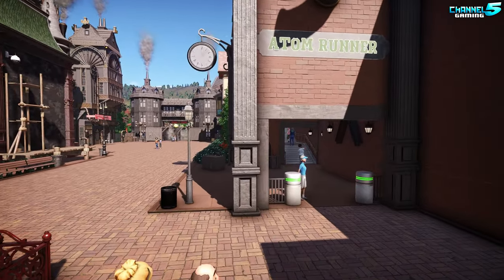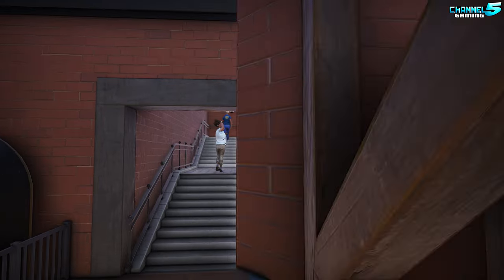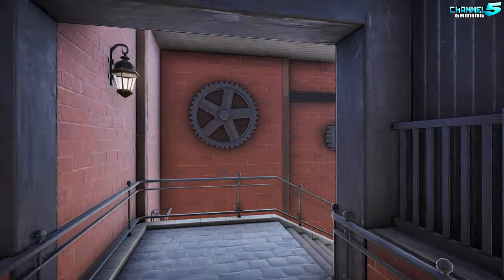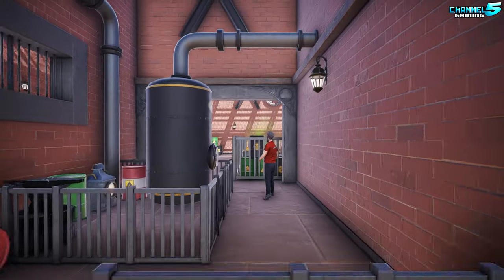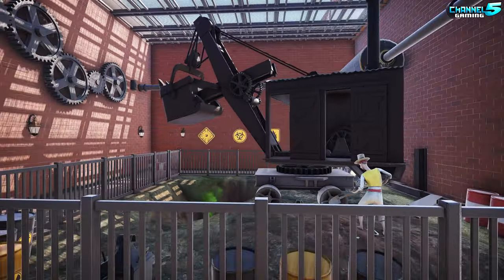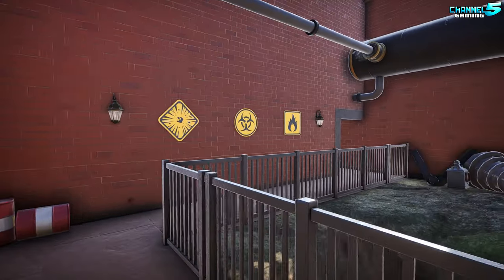And now we got the Atom Runner over here. And then I don't know how many more coasters and dark rides are in this park, but I'm guessing there's a couple. We definitely have that River Rapids. And there might be another indoor dark ride somewhere. Some toxicity going on here. And some ominous music.